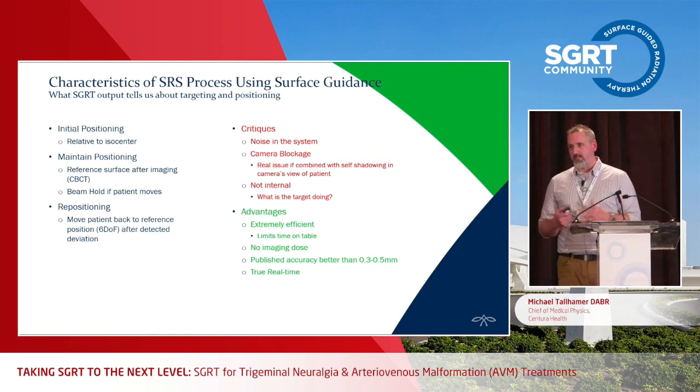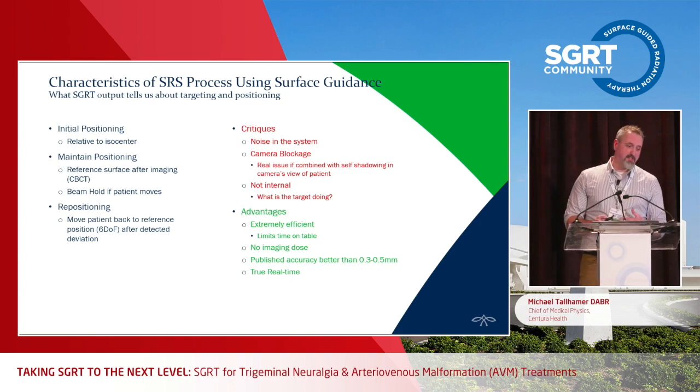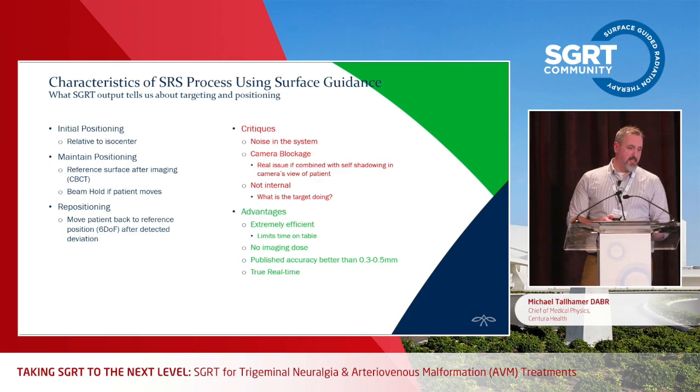Not internally based, so it is a surface-guided technology. There's plenty of SRS papers now showing SGRT being fine for SRS. I still hear this, though, as a consultant when I go places to do training, so people are concerned, what does this mean from an imaging standpoint?